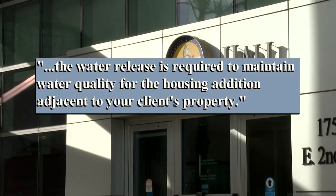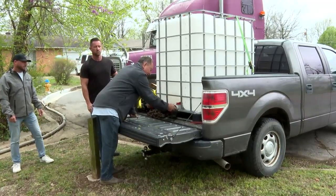We contacted the city of Tulsa, and they said they were doing it. "The water release is required to maintain water quality for the housing addition adjacent to your client's property," states an email from the city to the Parsons' attorney. The barrel is totally empty.